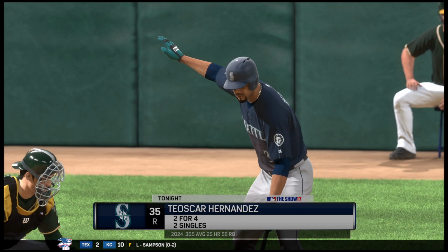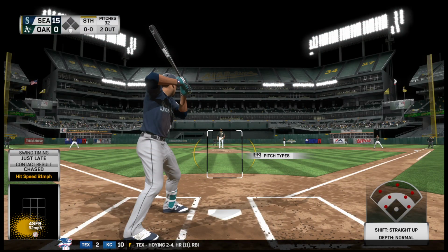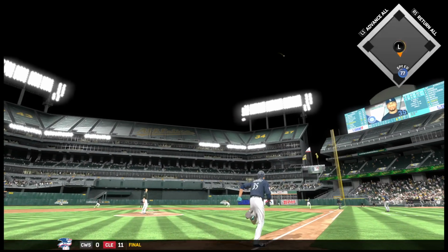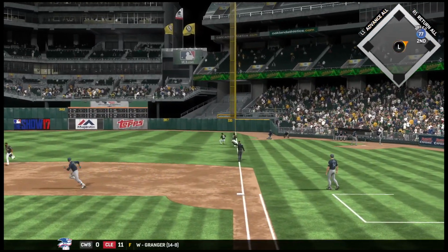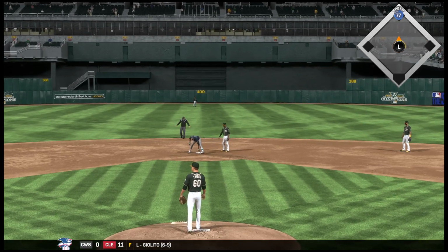First baseman, number 35. Stepping up to the plate, Teoscar Hernandez. On the night, he's 2-for-4 with a pair of singles. Here comes the first pitch. A swing, and it's popped in the air back behind first. And that's in there, base hit. He'll get it into second, but he'll be in there with a double.